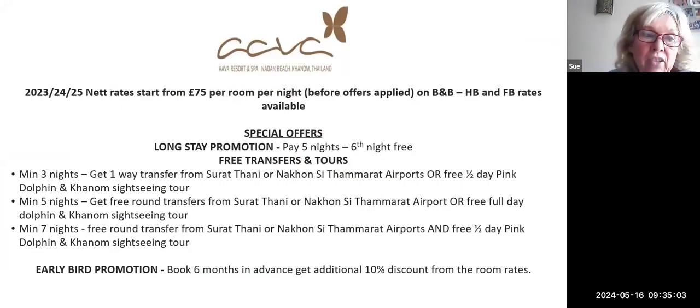So a very, very good rate. The net price is from £75 per room per night. Special offers, stay six, pay five. And then depending on how long you stay, you've got various free transfers and pink dolphin and Khanom sightseeing tours, and also a 10% early bird. So yeah, really amazing rates.